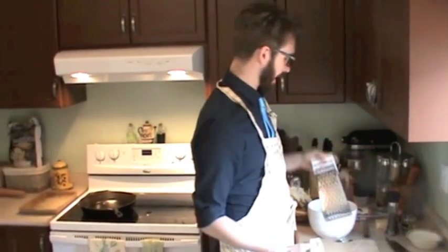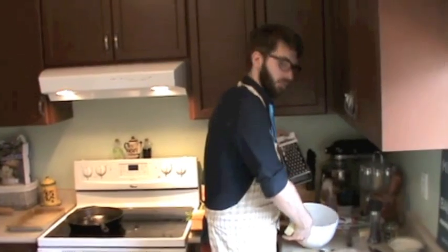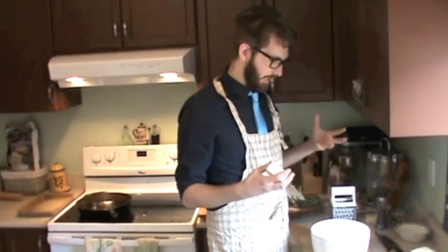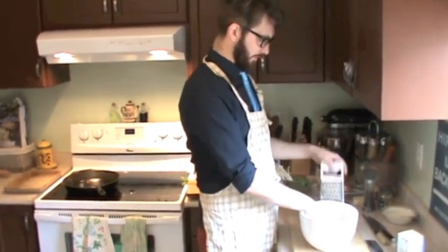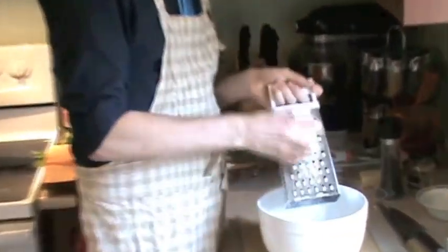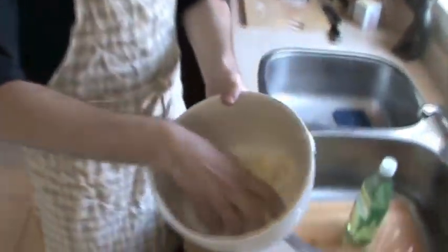Because think of the butter as like an adhesive. So if the butter is melted, it's going to create almost a gluey, glutinous texture to the tart. You're not going to get a flakiness. So the butter has to be cold. You dredge it through the flour. You get a grater. It's kind of like cheese. You just grate the butter, kind of like that.